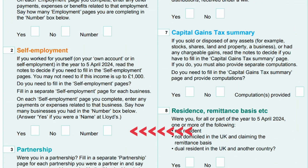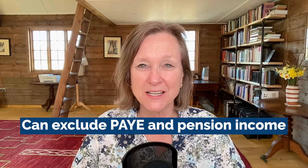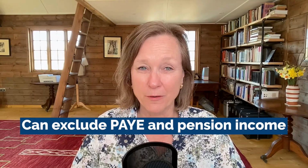So if you own a property jointly with someone else and say you own 50% of it, then you just count 50% of the rent in a year for that. An accountant has explained to me that this is based on the total of certain boxes on the tax returns, and those boxes are the gross turnover from self-employment and the rental income, total income boxes. So other income doesn't count towards the threshold. So you can exclude any income from employment that goes through PAYE or a pension.